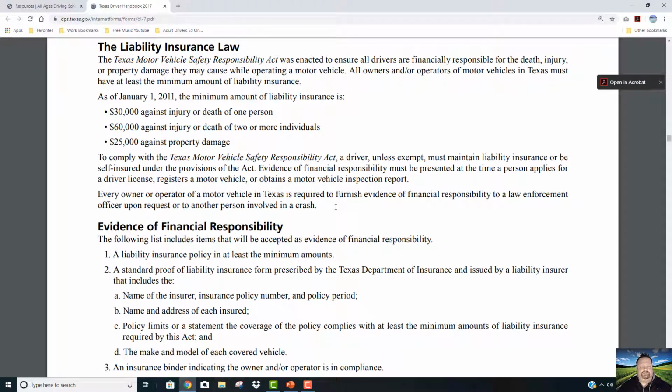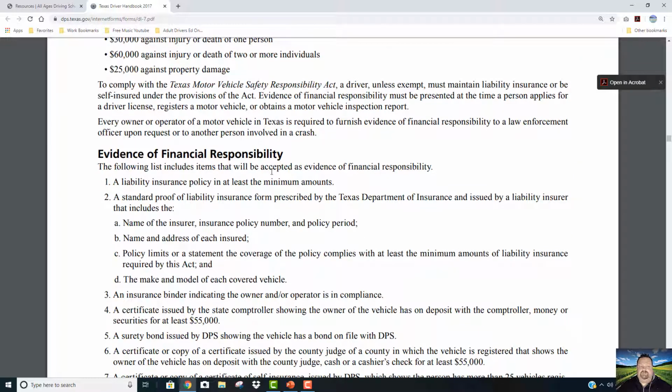So when a police officer pulls you over, you're required to show him your license and your insurance. If you get involved in an accident, even if it's not your fault, you are required by law to show your identification and your insurance. Okay, so what is considered evidence of financial responsibility?